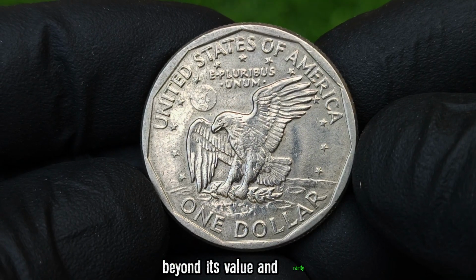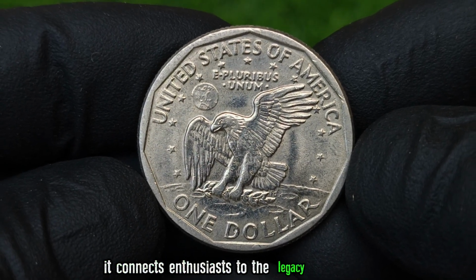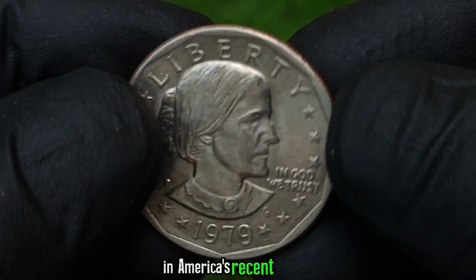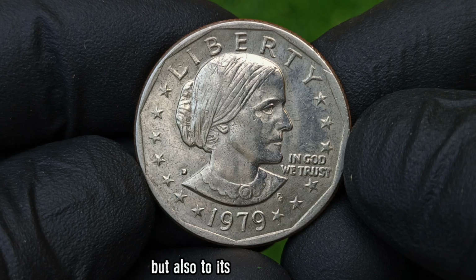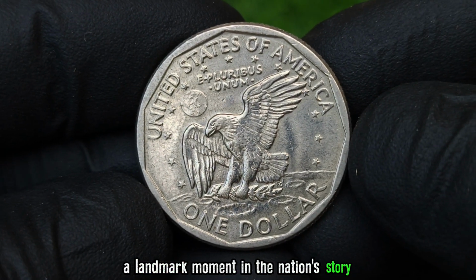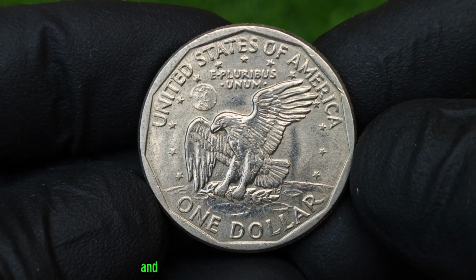Beyond its value and rarity, the 1979 S dollar offers a rewarding collecting experience. It connects enthusiasts to the legacy of Susan B. Anthony, the evolution of U.S. coinage, and the spirit of cultural transformation in America's recent history. Collectors are drawn not only to its financial appreciation but also to its symbolic weight, as it embodies the recognition of a woman's contribution to democracy, a landmark moment in the nation's story. This blend of numismatic significance and social resonance makes the coin deeply appealing to both veteran collectors and newcomers alike.